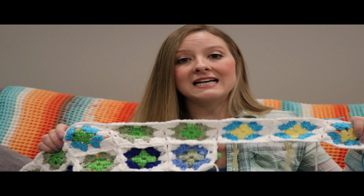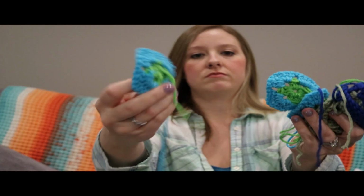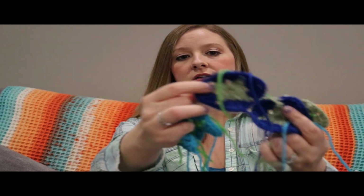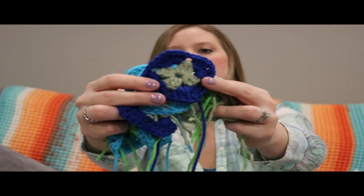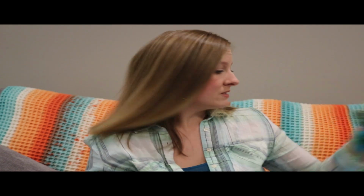Up until last night, I was over a month behind on this. I am now finished up to January 23rd. I realize I'm still quite a bit behind, but I have made the squares up until January 31st. So I do have more finished here. They just need to be sewn together.